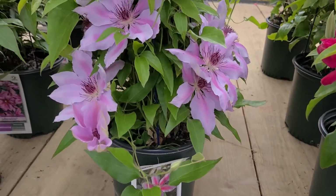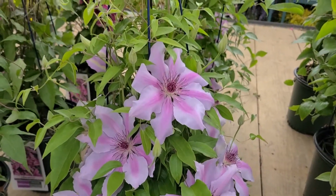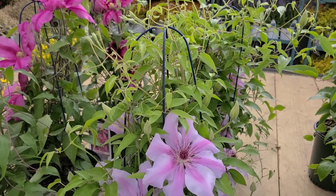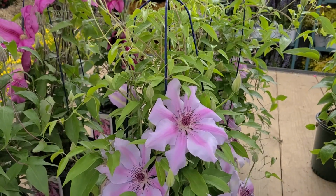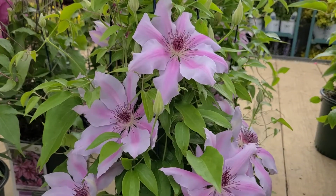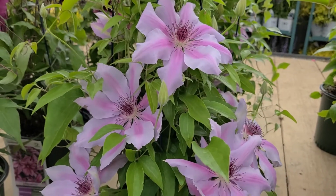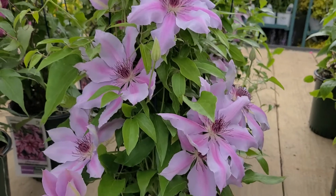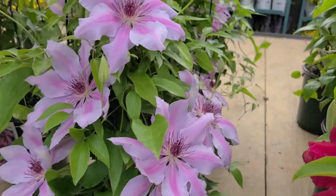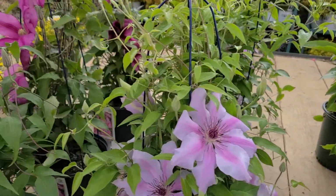Then there's an old tried and true variety. This is Nelly Moser, one of the best bicolor varieties that's been around so long it has definitely stood the test of time. All of these like to grow in a sunny, well-drained spot, but with this one you might like to put it somewhere where it's protected a little bit from the afternoon sun. Because with coloring this exquisite and this delicate, if it's put in a very sunny place, it will bleach somewhat. So to be able to preserve this beautiful pink coloring, if you're able to protect it a little bit from the afternoon sun, then you'll find that it will be a really beautiful climber to use there too.